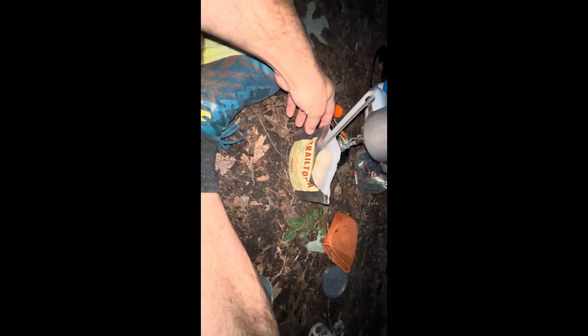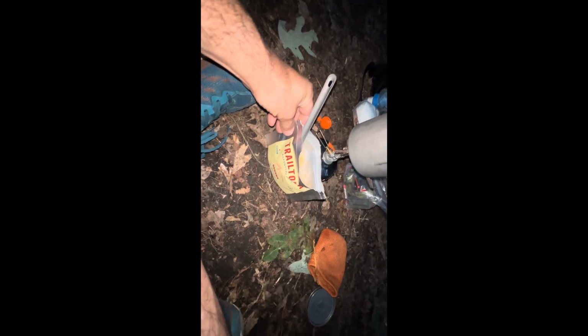Time for some breakfast. Having this Trailtopia banana oatmeal. And then I'm going to get back on the trail. It'll be a little after 7 by the time I get back on the trail, when I get done eating. My tent was right over there. I took that down first. Had my alarm set for 5, but I actually got up at 6. And I'll be ready to go here pretty soon.